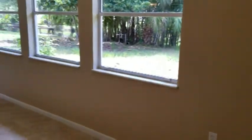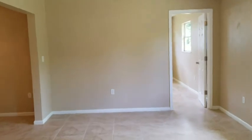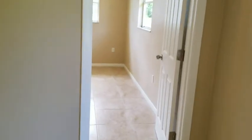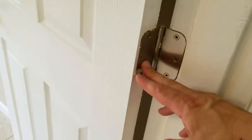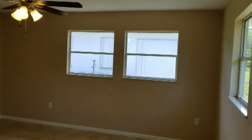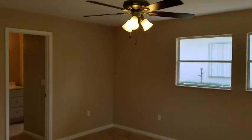And abundant 110 outlets on all the walls. Smoke detector is also installed, so she's move-in ready. Now we also replaced all the doors with raised panel doors, as well as matching brushed nickel hinges and doorknobs. And looking in here is our master bedroom. Bring the camera up now. See, it's a nice size master bedroom. With its ceiling fan, you got everything matching.